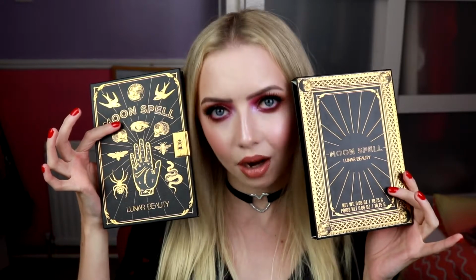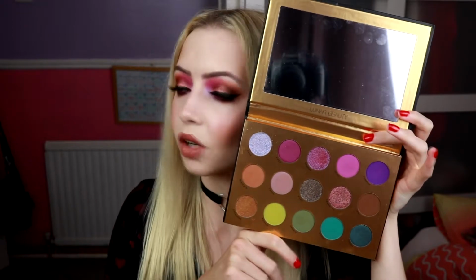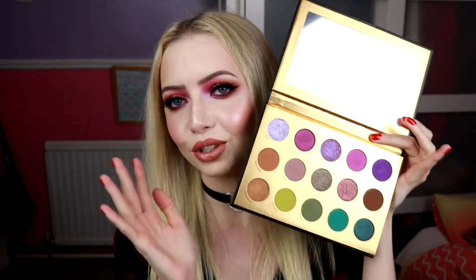This is how it looks. It looks like a spell book. Look at the cover. Oh my god, I know. And you open it like this. It's got a fake clasp here. It looks like a book. That's the back of the book. Oh, it's just so witchy and beautiful. And all the names of the shadows are inspired by witches. It's all called after a witch of some sort from some movie or TV show. All your favorites are probably in here because mine are. So yeah, this is so stunning.